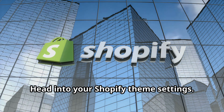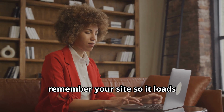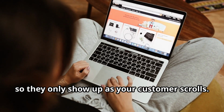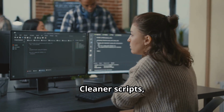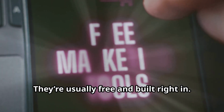Ready for the next level? Head into your Shopify theme settings. Turn on browser caching. That means your shoppers' devices remember your site so it loads lightning fast the next time. Flip on lazy loading for images so they only show up as your customer scrolls. And if your theme supports it, minify your code. Cleaner scripts, faster pages. These pro tips, they're usually free and built right in.